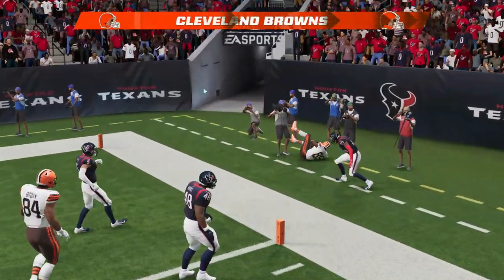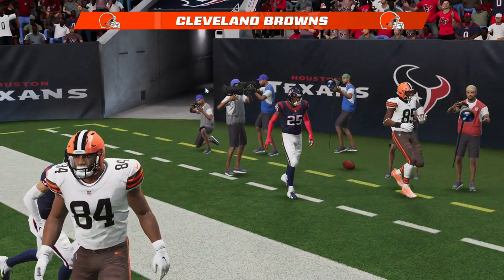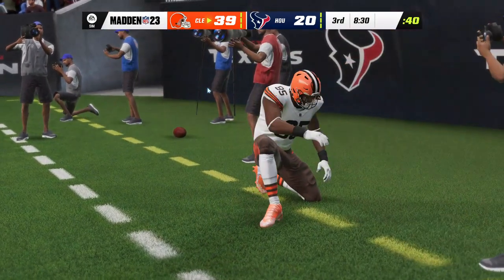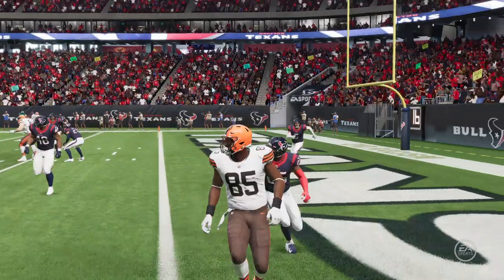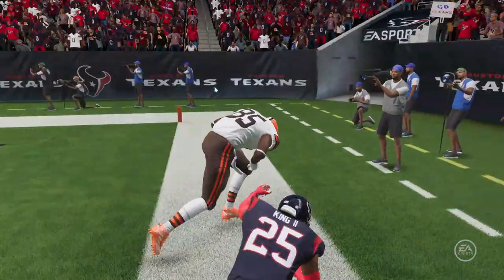Njoku pulls this one in. He's got it for a Cleveland touchdown. A 9-yard touchdown there, as his guys have opened up a very comfortable lead. That drive that really increased their cushion felt very military to me. Very precise, methodical, that's one of the words you've taught me. And they just got it done.